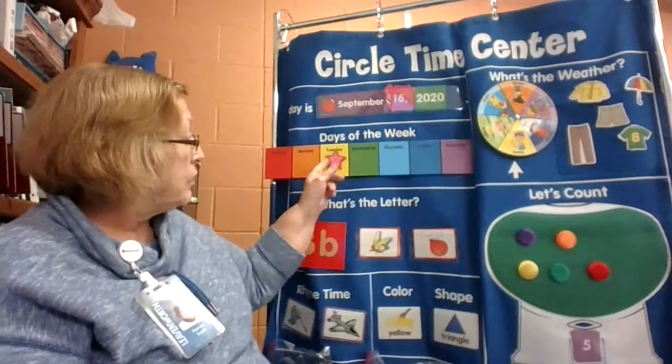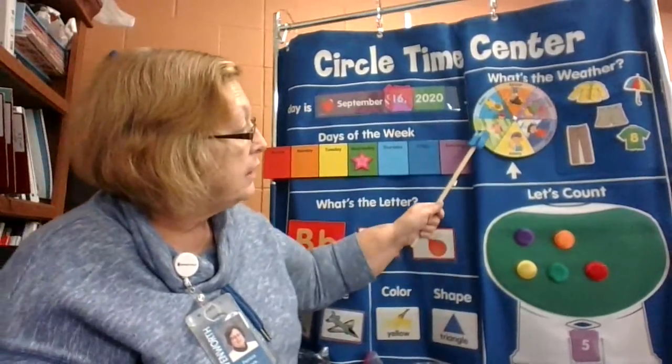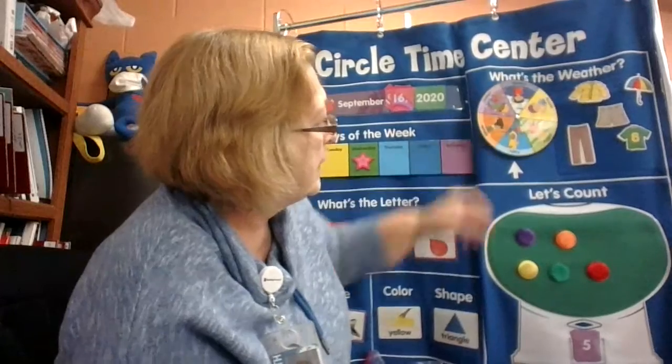And we're going to move our star over to Wednesday. And we have our weather here. If it is a sunny day, you might wear a short sleeve shirt and shorts or pants. Or if it's a rainy day, you might have a raincoat and an umbrella.